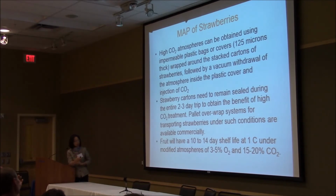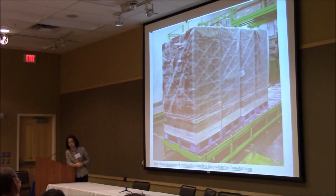So this is the Driscoll's system they are using right now for transporting fresh strawberries. I gave the website; they have a nice video on YouTube to explain how the system works. Basically, this is a pallet. It's all overwrapped by packaging plastic films that have very low permeability. In that case, CO2 accumulates, so it can generate high CO2 to prevent the growth of botrytis.